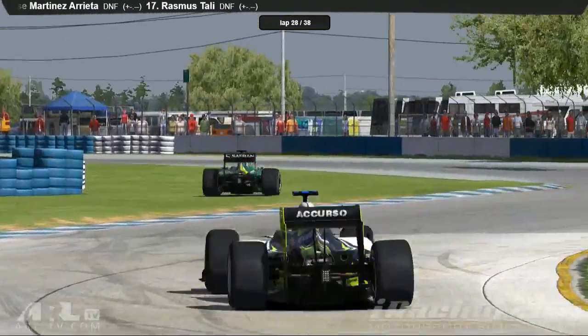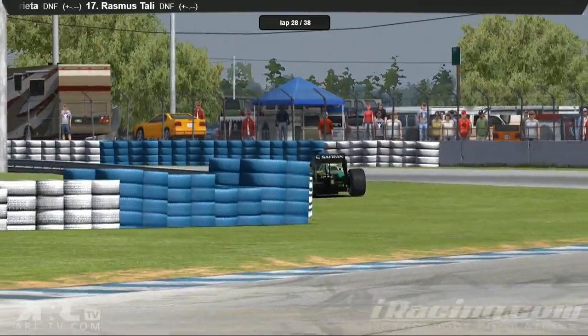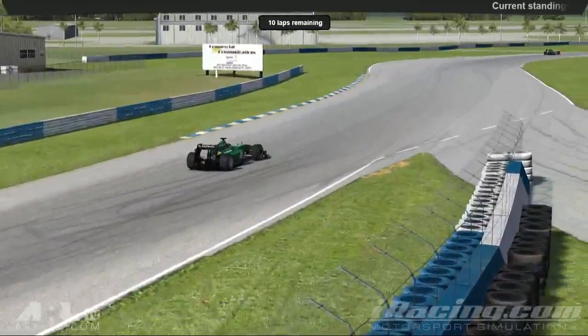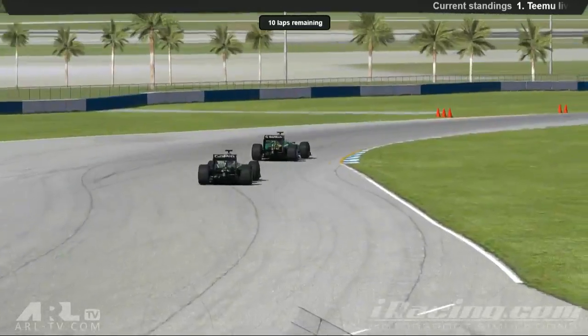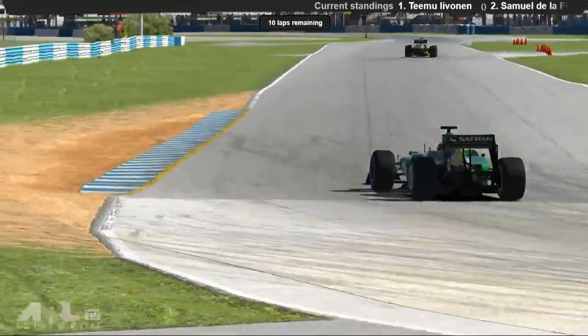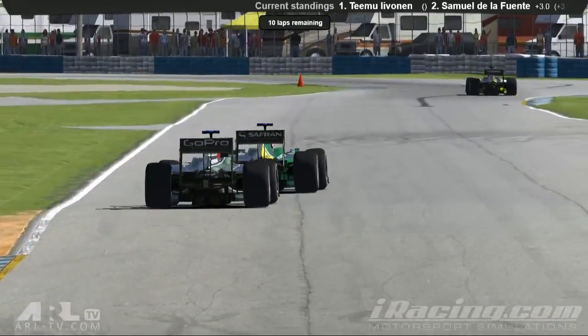Montanez off in the hairpin, he's trying to control it, get it back on the track as quickly as possible. Paolo's got past. Who's coming? Is this? That's Richard. Manages to hold on to that position, but he's going to be under a lot of pressure here now.